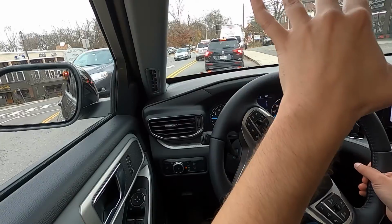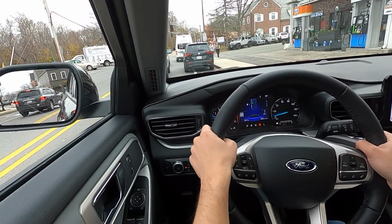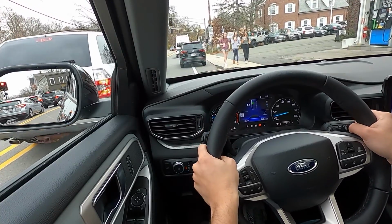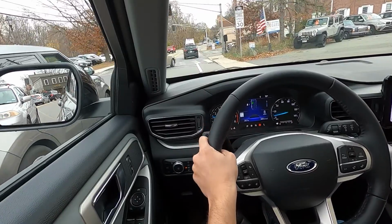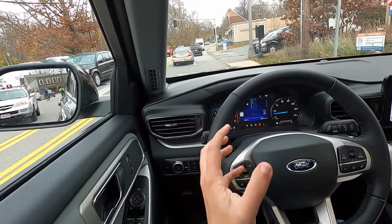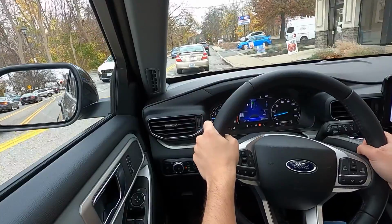Then when it comes to front vision, you do have plenty of it. Now, when you are looking straight out in front of you, the hood does stick out quite a bit, so that does create a bit of a blind spot, especially as I'm trying to maneuver my way around these people who are going into this little shopping center. But I love the maneuverability though, so I didn't feel like I was going to get too close to that curb.